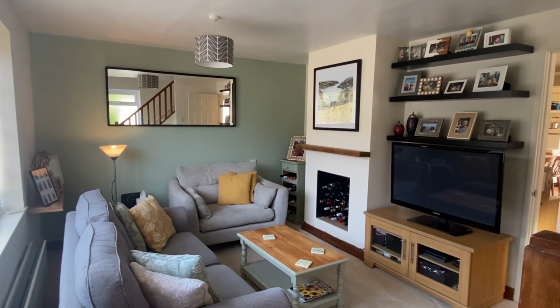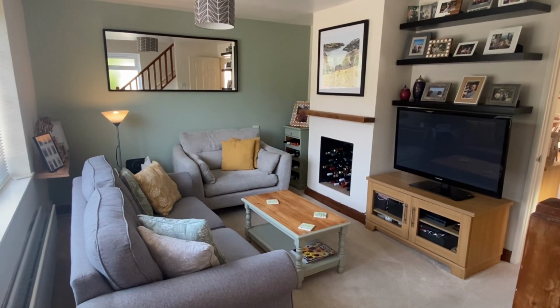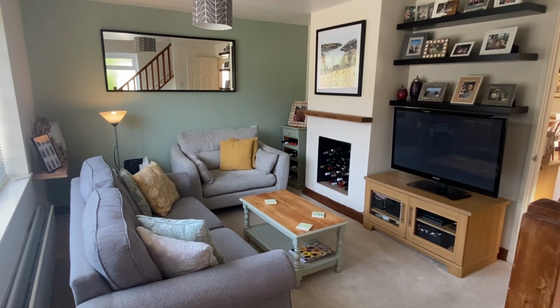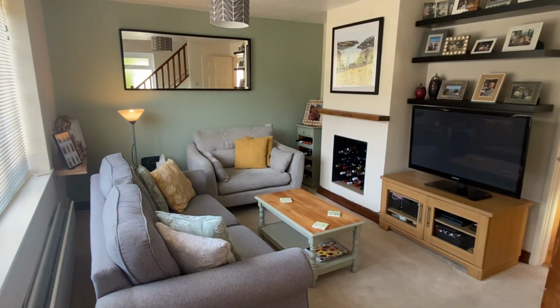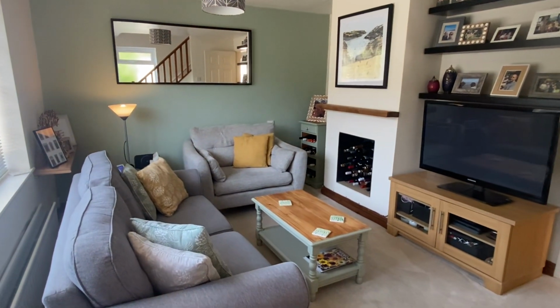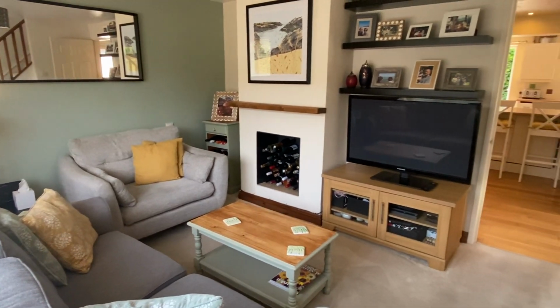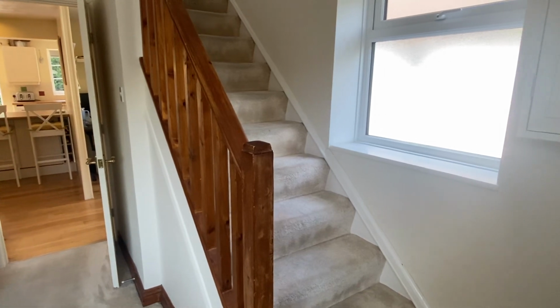Presentation of this house, lovely house. As you can see already, we're in the lounge here. The decorations to a really good standard. We've got double glazed sealed unit windows. We've also got gas central heating as well. So the lounge, as you can see, plenty of room for the furniture. And to my right hand side here, the staircase takes you to the first floor.